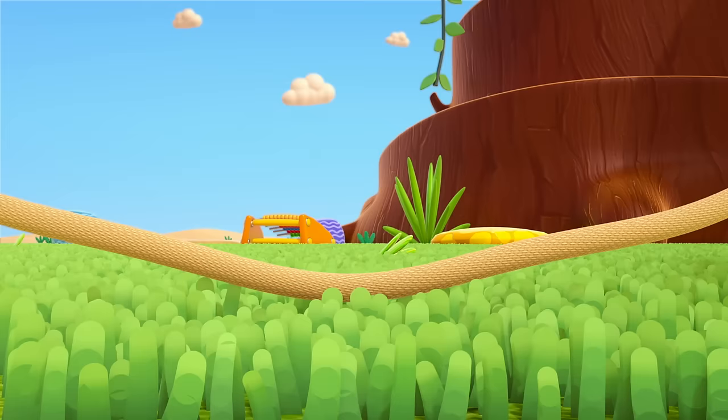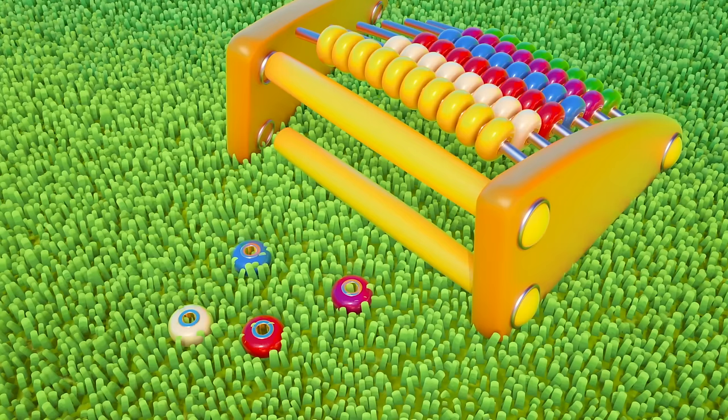It's ready! Hop Hop has threaded the rest of the beads onto a string. One, two, three, four, five, six, seven, eight, nine! And where is the tenth bead? Maybe it's behind the fir tree?